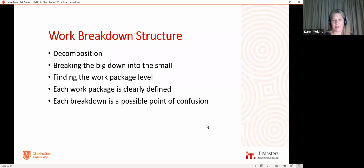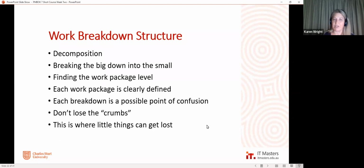So I want to talk about work breakdown structures. Work breakdown structures are where we take the scope of the project and we decompose, or break down, each of the deliverables of the project into smaller and smaller tasks and activities. And we get to something at the bottom called the work package, which is all of the tasks and activities that need to be completed in order to achieve a deliverable. And so it's quite a process.